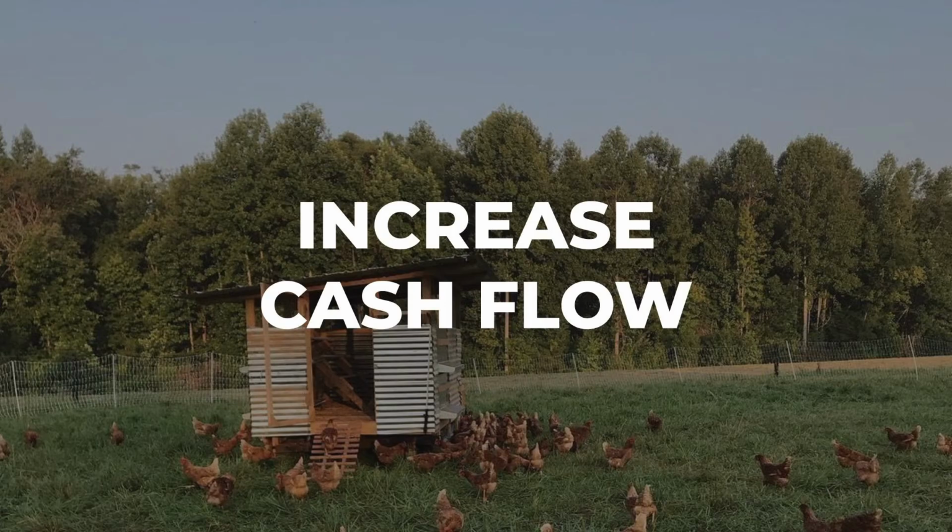So let's shift to the topic: increasing cash flow. This is the number one thing on the mind of many farms, regardless of size, right? Everyone wants to have a resilient and sustainable business, and that requires cash flow. So let's look at the tactics.